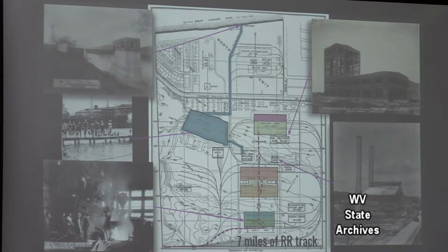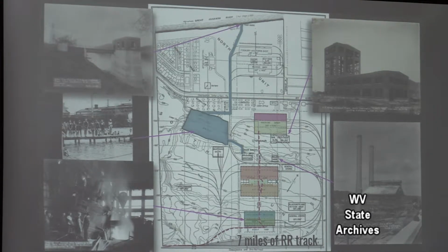The armor plant, or South Unit, isn't needed right away, so construction doesn't even begin on that until October 1918, only a month before the end of the war, which is something that the citizens of Charleston have been told. This is a peace plant, not a war plant. This is a permanent installation. It will take another 3 years to build, but I'm not going to give you a play-by-play on that. Instead, I'm going to walk you through a few neat features of this complex.